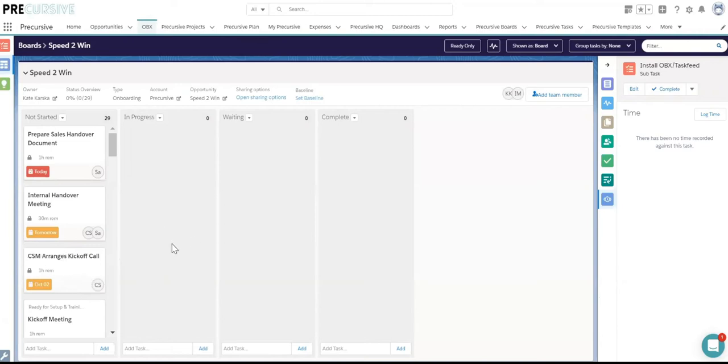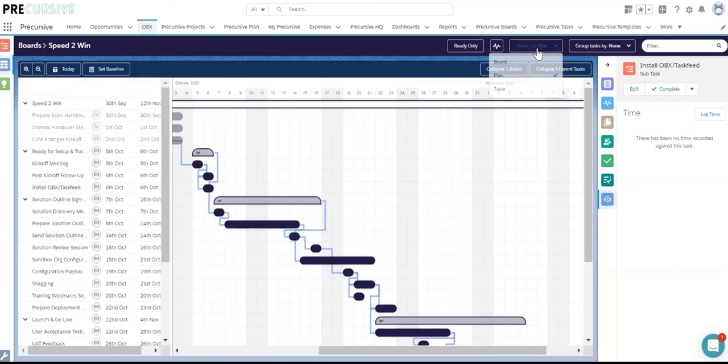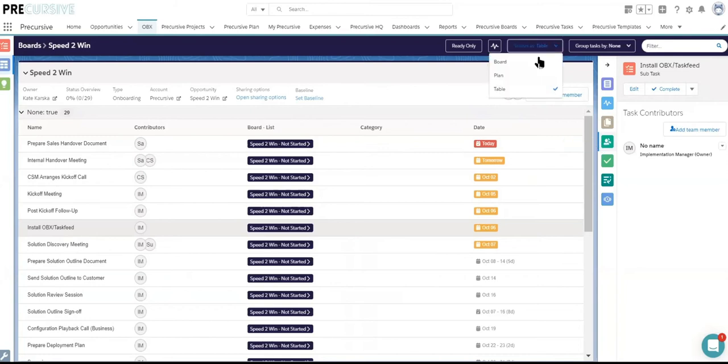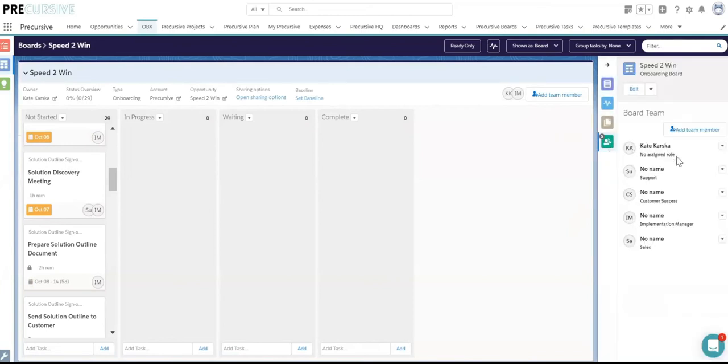And this is a Kanban view of my project. But if you want to focus on the timeline, you can switch to the plan view, which is a Gantt chart. I can also see my plan in the table view, where the project tasks are presented as a list. In each of those views, I can see what roles are required on the project. And you can see this on the right-hand side. I could assign team members to this project directly from here, but let me hold with that, and you will see why I'm not doing it yet.